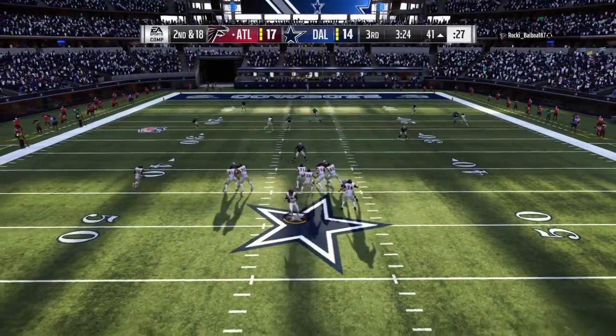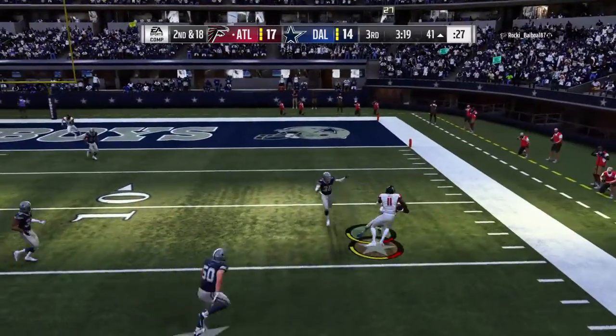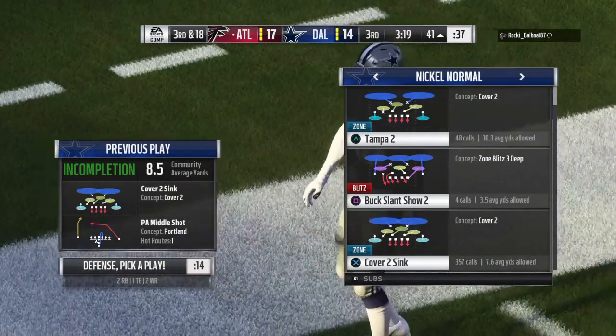On second down, here's Ryan. Forced out to his left. And incomplete there. A nice hit jars the ball free and brings up third down.